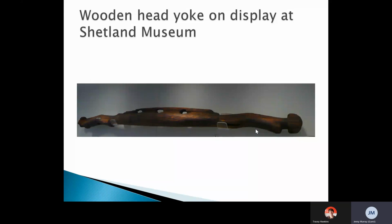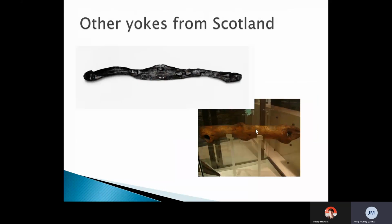The Shetland yoke is almost identical to the Bronze Age sample found in the peat moor at Loch Nell in Argyll, and this has been dated to around 1700 BC. Again, another was discovered in a peat bog in Orkney in the 1860s. It has also been dated to the Bronze Age.